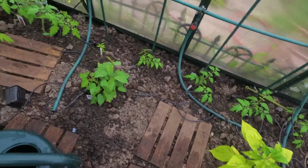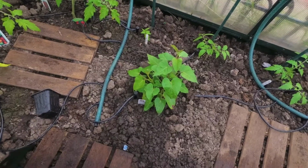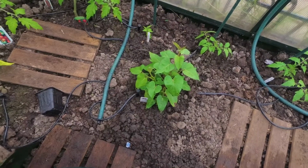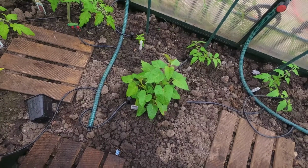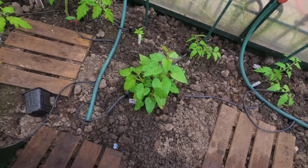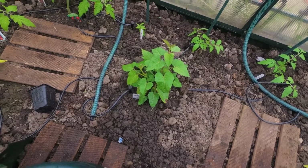And then over here we have another sweet potato. This is a purple sweet potato. I'm really interested in seeing what that looks like. You know, the purple fruit thing's supposed to be a lot healthier for you. And, well, sweet potato chips that are purple? Come on, who doesn't want that?